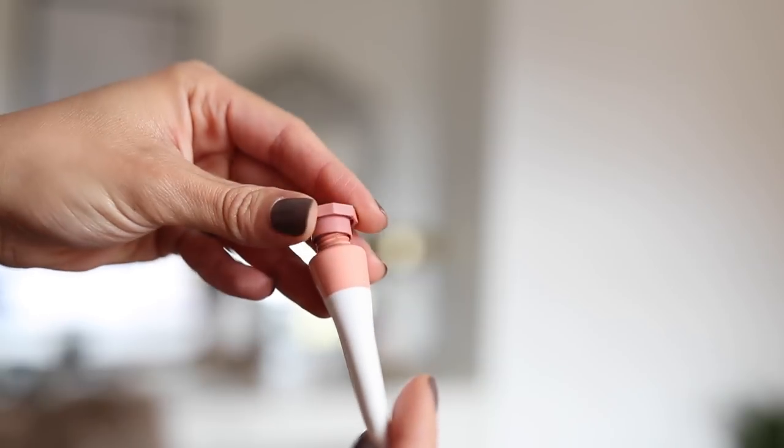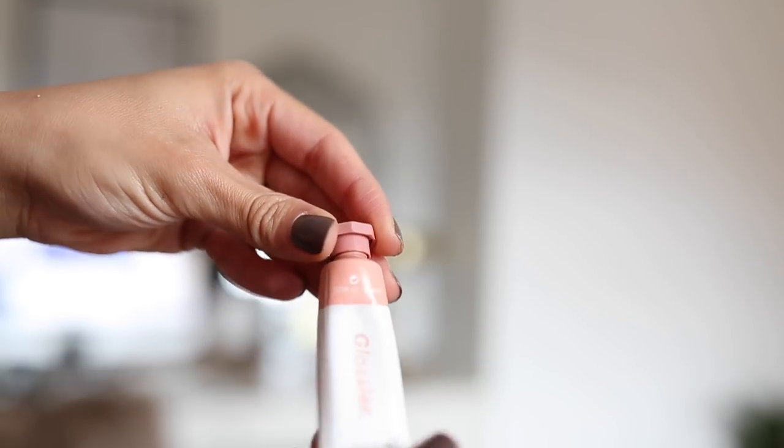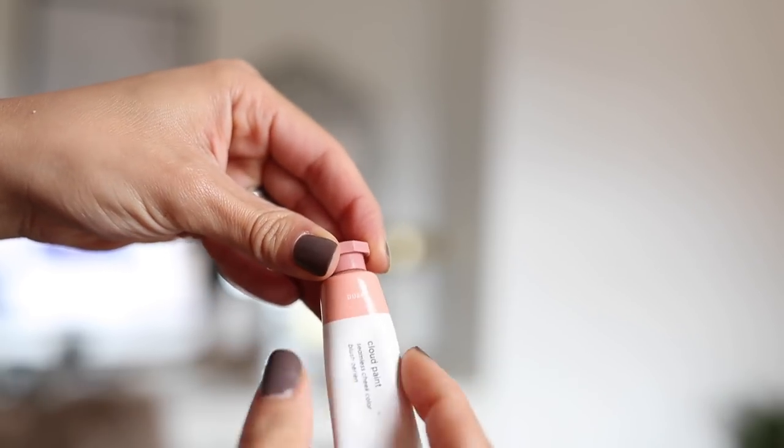The only thing I don't like about this as much is the packaging. I love how it looks, but I don't really like that it's quite fiddly. It can be a little bit messy. I don't really like the fiddliness of the cap, because when I take it off, I'm like, where am I gonna put this tiny cap? I just feel like it's a little bit fiddly, but I still reach for it. So that means that it's not that much of an issue because I love the product itself.